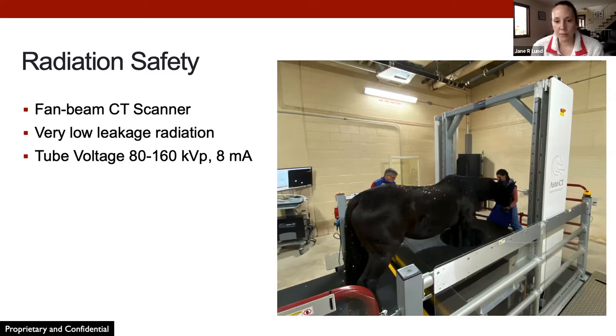You can see in that image, there is a shield. If we're in a position where we can stand behind it safely, we do that. We also wear lead aprons, and we minimize how many people we have in the room. For an average limb scan, this is a pretty reasonable setup. We have someone in the front holding the head up. We often lift their head up just a little bit. We feel it helps them stand more solid.